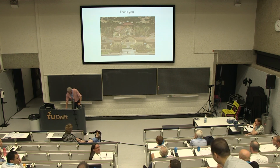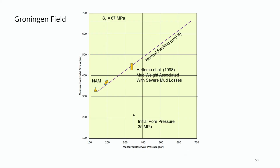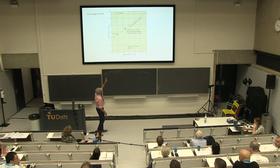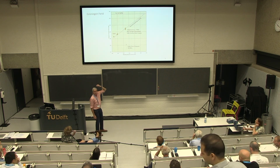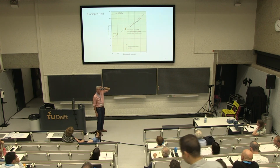because you don't need my diagram to know that the faults are already active, right? The faults are active, they're moving, they're on a failure stress path, and so raising fluid pressure when the faults are already active. Now, it'd be really nice to know exactly where that reservoir started, and we don't. But we know where it is today, and today it is on the failure line.